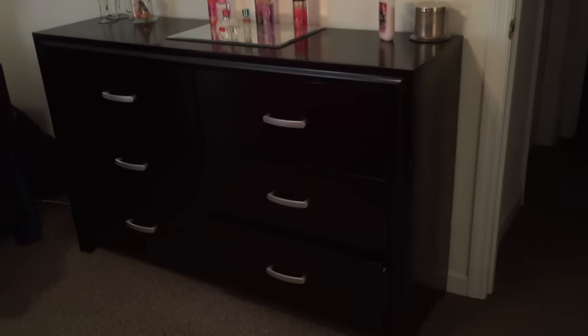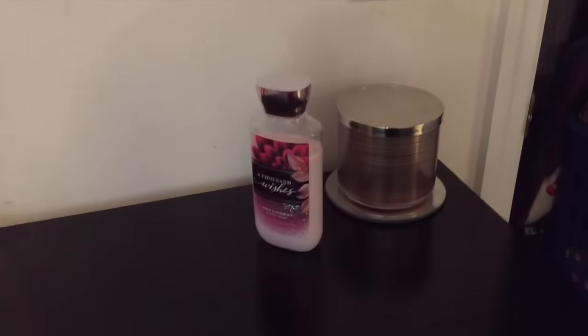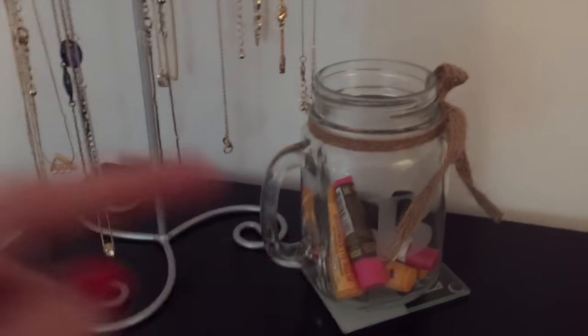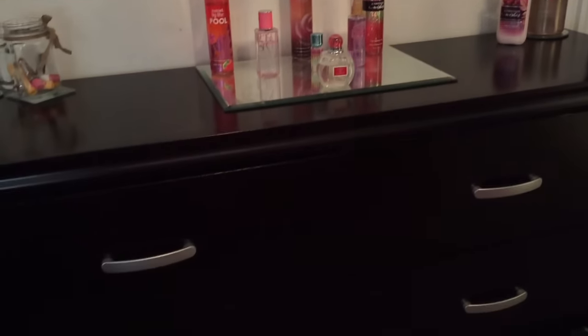So first we're going to go ahead and look at the dresser. She has it so beautifully set up. She has a candle, some Bath & Body Works, all of her perfumes and stuff. And then she has this cute little mason jar that says B on it. Her name is Bethany. And then she has all of her jewelry right here. And I think it looks so pretty how she set it up. And then down below, she has all of her drawers.